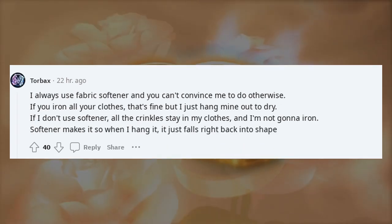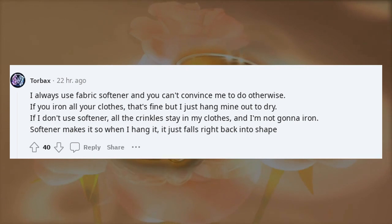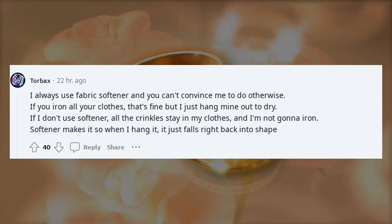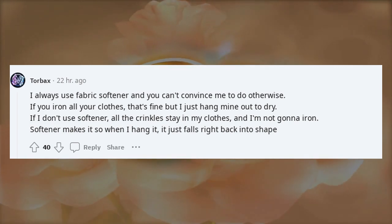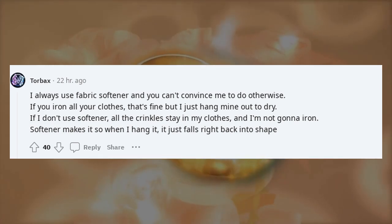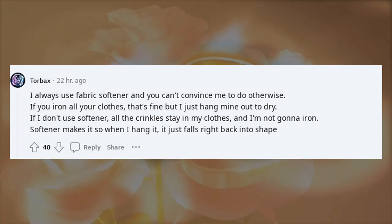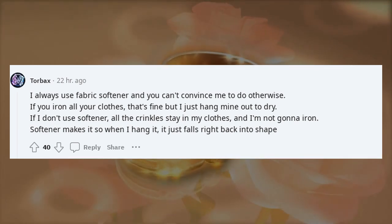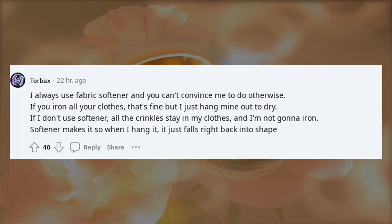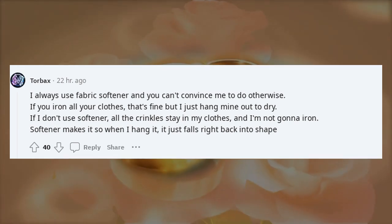I always use fabric softener and you can't convince me to do otherwise. If you iron all your clothes, that's fine, but I just hang mine out to dry. If I don't use softener, all the crinkles stay in my clothes, and I'm not gonna iron. Softener makes it so when I hang it, it just falls right back into shape.